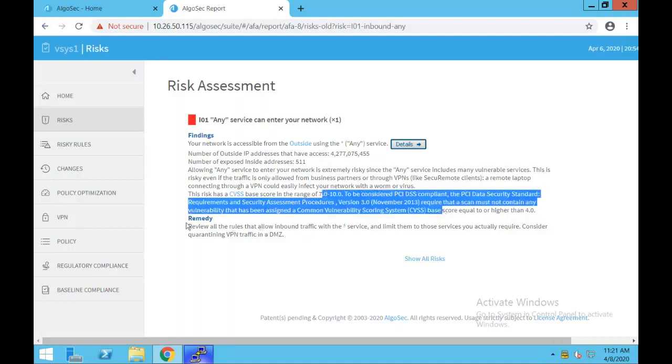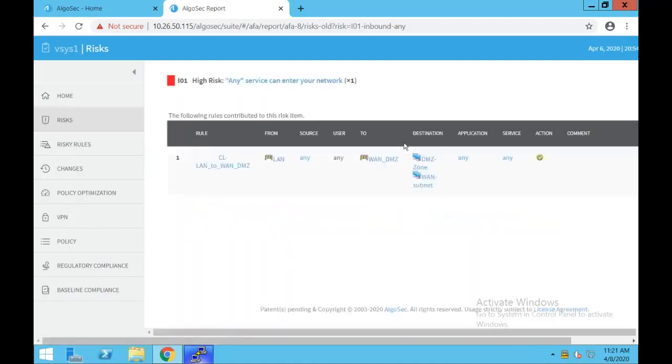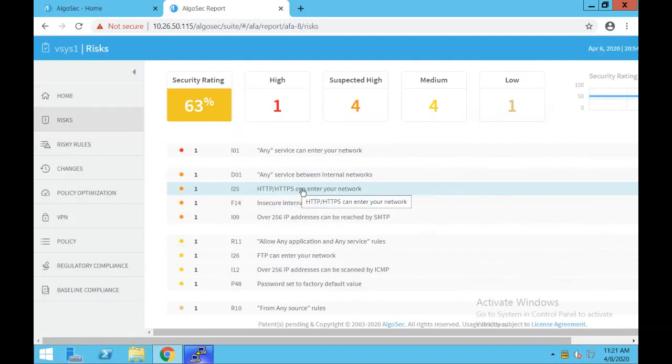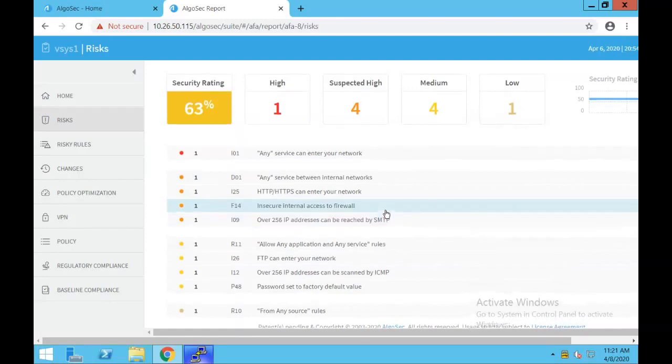It also suggests the remedy. So you can just click on details and drill down a little more. It points you to the exact rule that is allowing any service to enter your network, right? And if you go down, you can see that any service between internal network, HTTP, HTTPS can enter your network, insecure internal access to the firewall, and all other corresponding risk ratings.